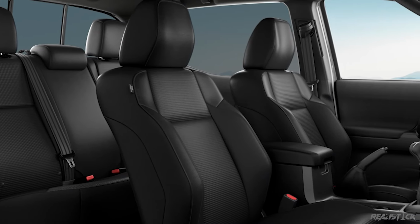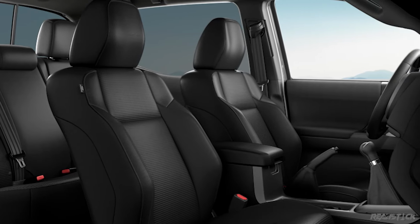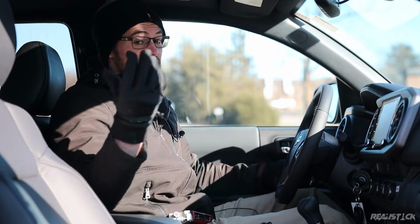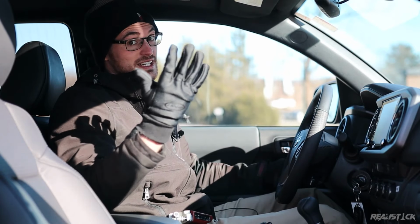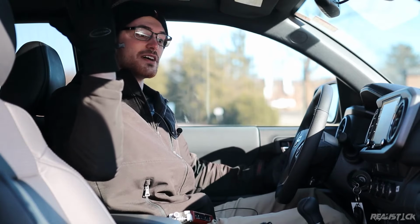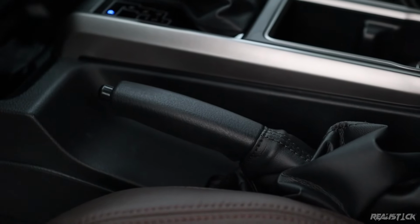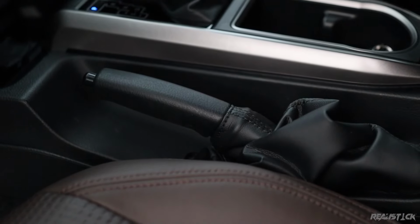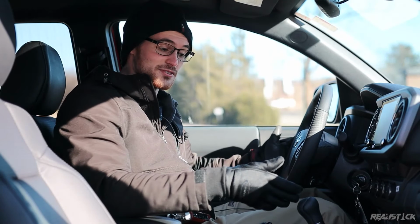You can get leather heated seats, and it's a quality leather. You can get blind spot monitoring on here. You can get parking sensors. You can get a 360 view camera. You can get a sunroof. And lastly, I really enjoy the fact that they give you a physical handbrake. It's especially helpful with a manual transmission.